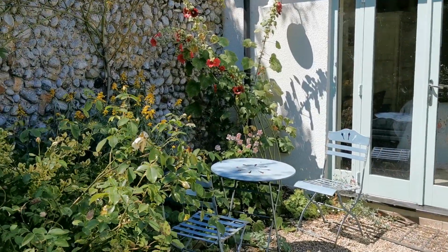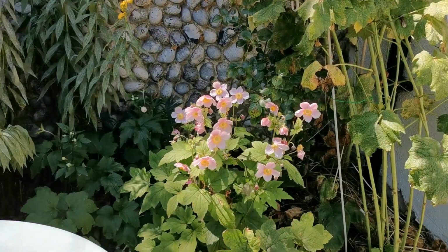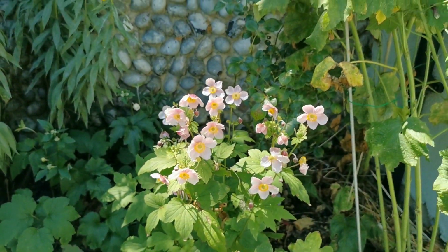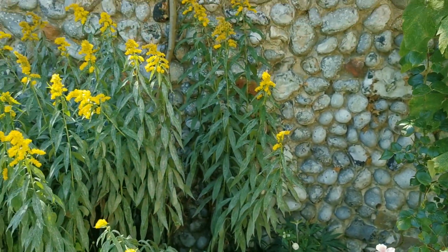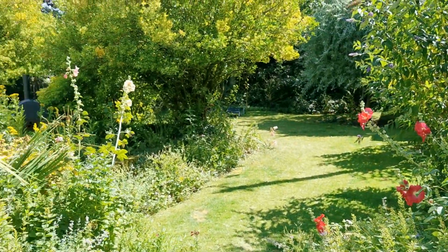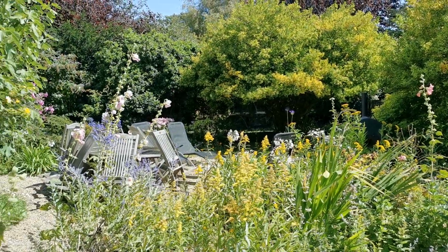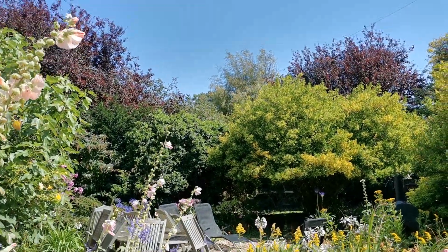And again, we've got more Japanese anemones doing their thing in this shady corner on the back wall. So I'm pretty pleased with the way this garden's holding up. Still giving the guests a nice splash of colour. Plenty of shade for days like today, because when we get skies like this, you don't want to be anywhere else than at North Norfolk in Blakeney.